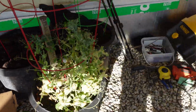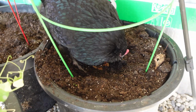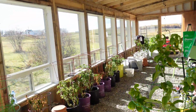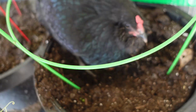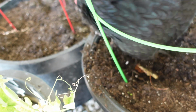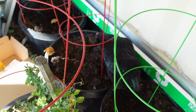Look at little Miss Fluffy Pants here. She came in the back door, very stealthy. Came in the back door, sneaked along the windows all the way up here behind the pots, and is now gonna dig up a mess and kick up the dirt. Aren't you? What do you got all over your face? All your little fluffy cheeks. Come on, you get out of there. You're gonna make a mess. Silly chicken. Chickens aren't allowed in here.